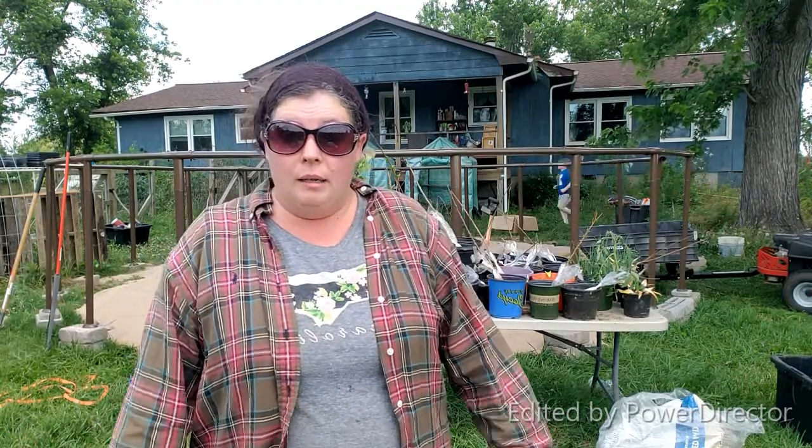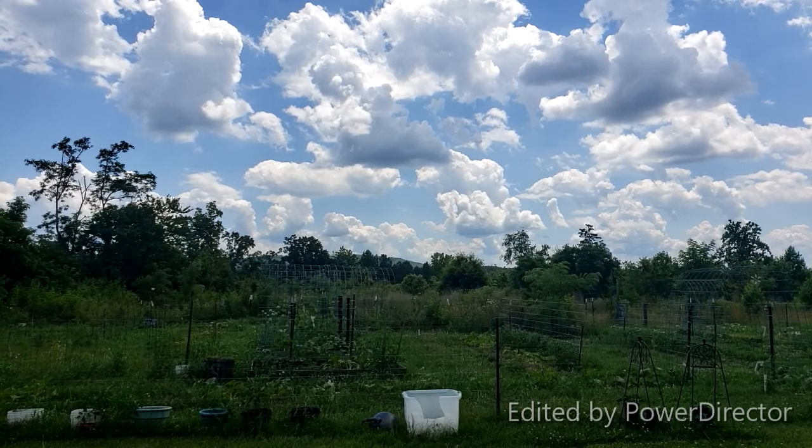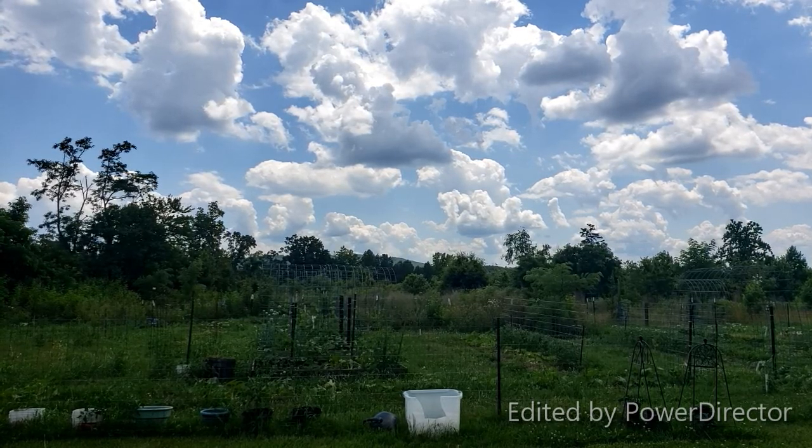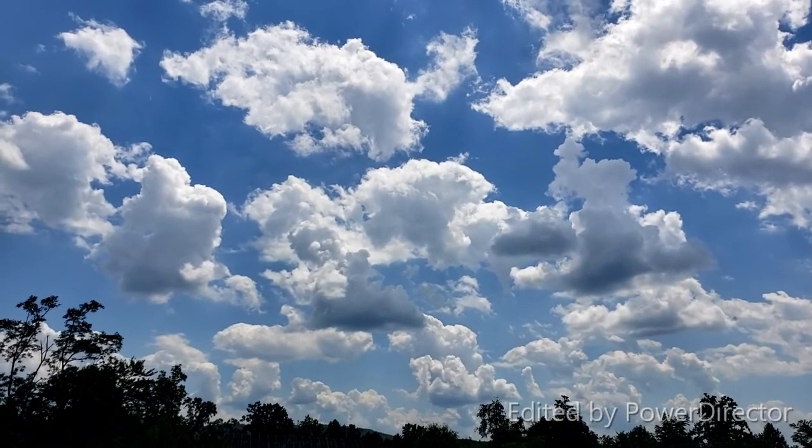Every variety's pretty much around the same in my opinion. So I'm gonna get this all done so that I can get myself out of the sun, even though it's shady at the moment. The sky's beautiful though. Let me show you the sky. Look how pretty that is. I mean, just beautiful. Big white fluffy clouds.